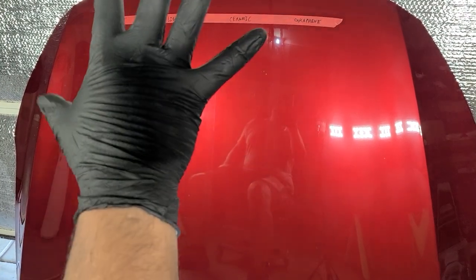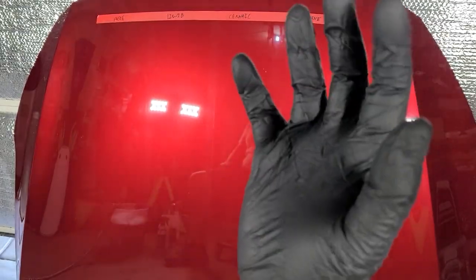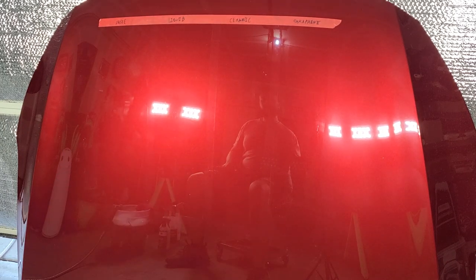All right, my hand that's going to be handling the chemicals is gloved, so you don't have to worry too much about it. I've got the garage door cracked, the fan on to overpressurize to push all the chemicals that are suspended in the air out. So we're good as far as that goes. Let's first test the water behavior.